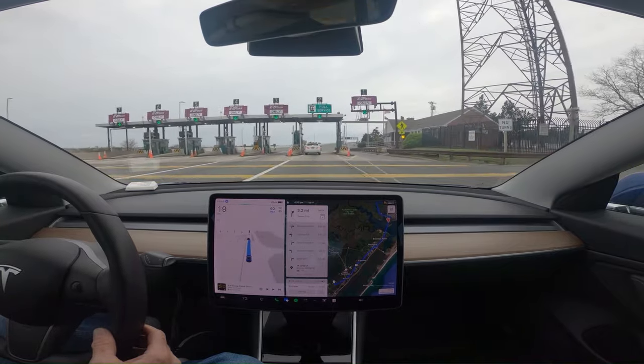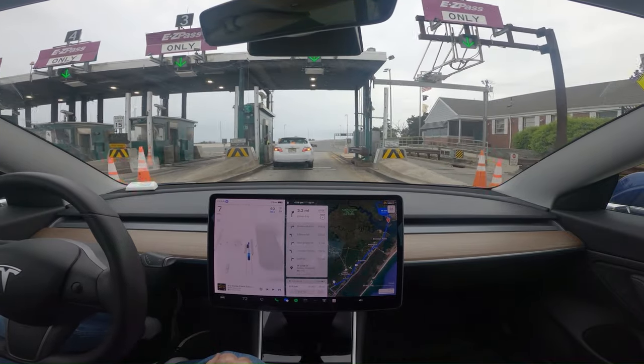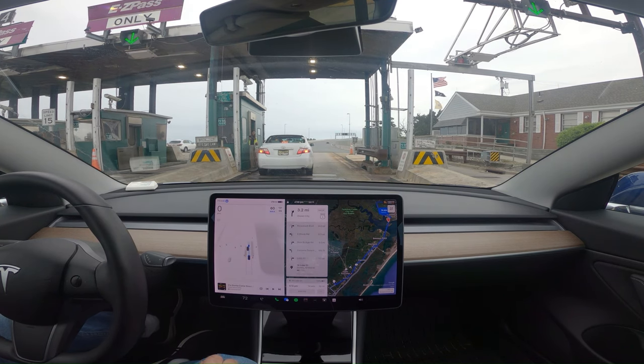Don't know why it's picking this lane. This is a full service lane. I would get behind somebody that wants to sit there and chit chat.